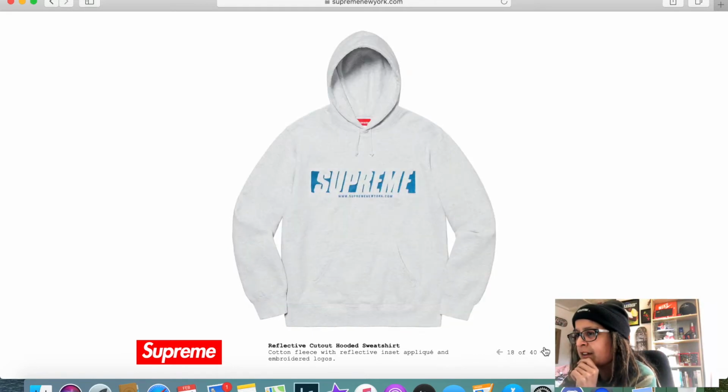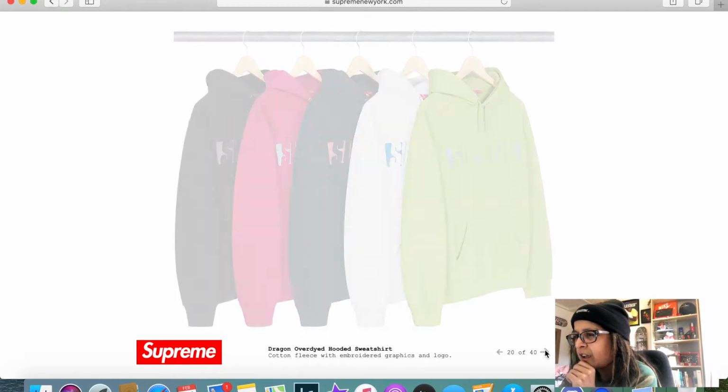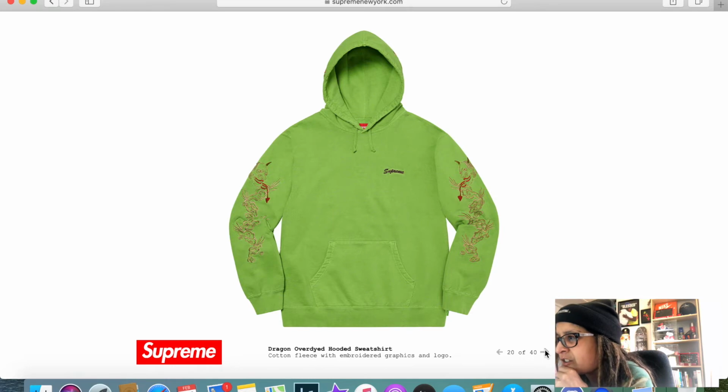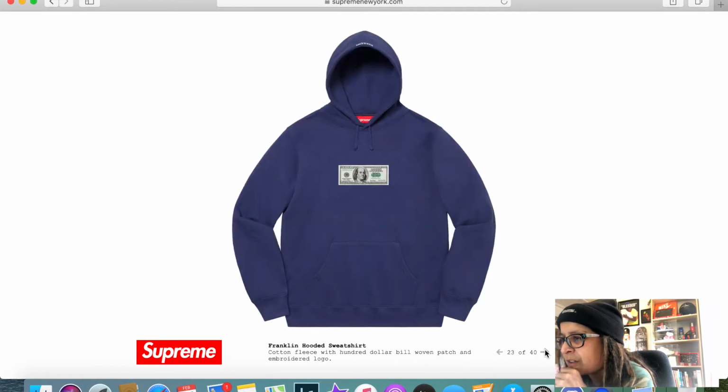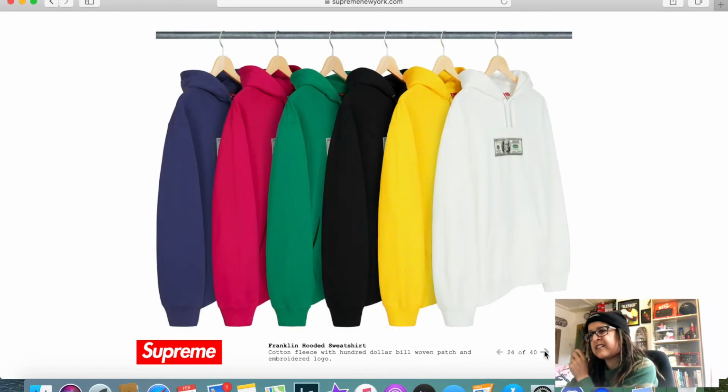Reflective, cut out hooded sweatshirt. No, no. Dragon over dyed hooded sweatshirt. No, no, no, no. Franklin hooded sweatshirt, $100 bill. Woven patch on embroidered logo. That will go fast. It's quite nice. Don't mind it at all. Would I wear it? Don't know.